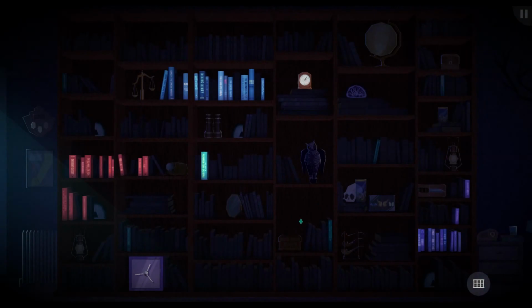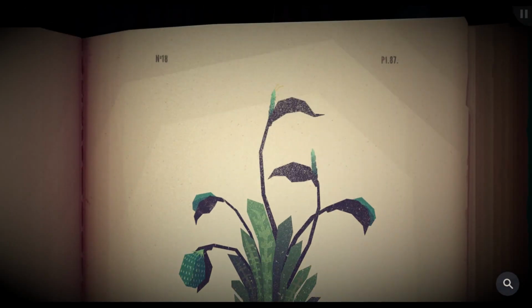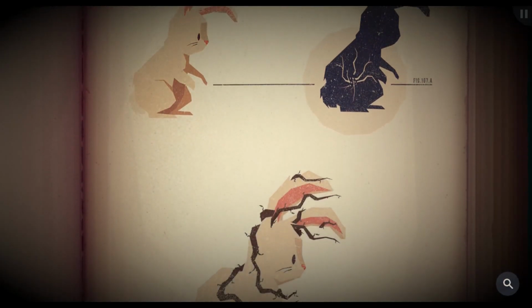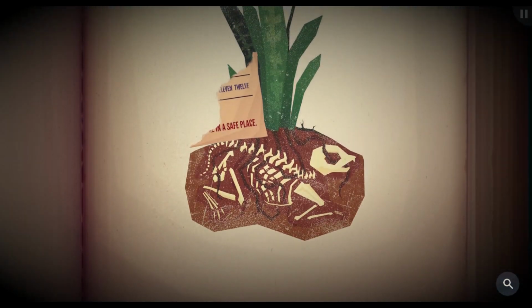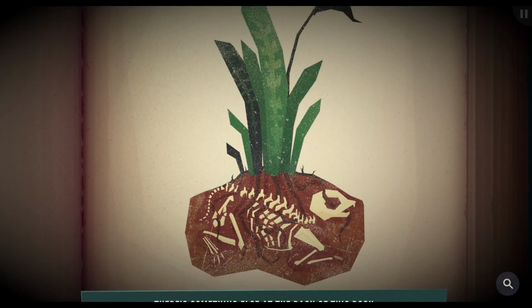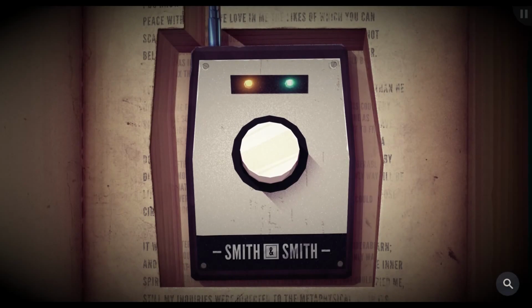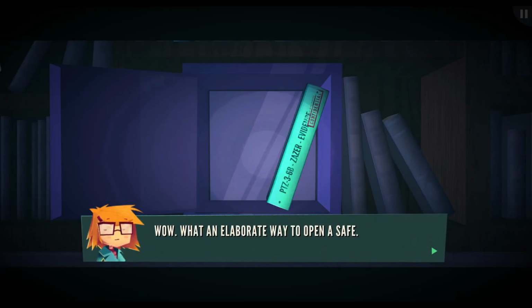There's gotta be one more book somewhere. Is it this one? Here we go. Now this is creepy. Yeah. That's a little dark. There's something else at the back of this book. Huh. Like, that's really not a good hiding place at all. Wow, what an elaborate way to open a safe.